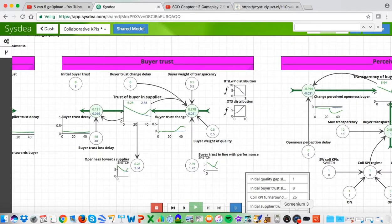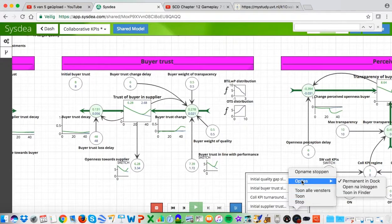Oh, and where does buyer trust come in? We'll look at that later.